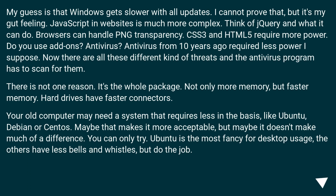My guess is that Windows gets slower with all updates. I cannot prove that, but it's my gut feeling. JavaScript in websites is much more complex. Think of jQuery and what it can do. Browsers can handle PNG transparency. CSS3 and HTML5 require more power. Do you use add-ons? Antivirus? Antivirus from 10 years ago required less power, I suppose. Now there are all these different kinds of threats and the antivirus program has to scan for them.